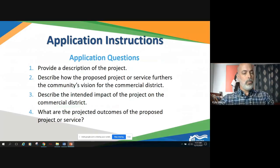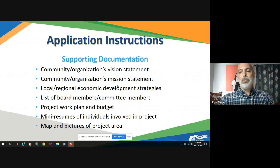Some of the questions connect directly to that, of course. You want to provide that description of the project. You want to describe how the proposed project or service furthers the community vision. You want to describe the intended impact of the project on the commercial district. And what are the projected outcomes of the proposed project or service? So right in line with the Main Street methodology. What are those outcomes that you can expect? Some of the supporting documentation would include your community or your organization's vision statement, same with the mission statement. We want to see a connection to the local or regional economic development strategies.